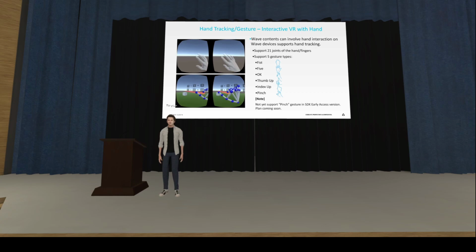In the previous section, Dario has already shown many deeper features and functionality regarding hand tracking and gesture. To recap quickly, it supports 22 joints in a skeleton mode for hand and fingers. In addition, it supports 5 gesture types, and we are going to update the pinch gesture for the next release. In our coming early access version, we would like to work with you and discuss any kind of creative possibility of how we interact with hands to enrich our design.